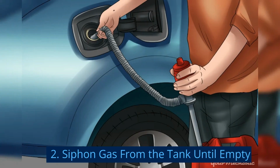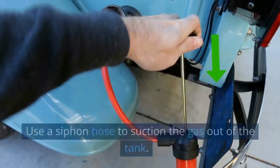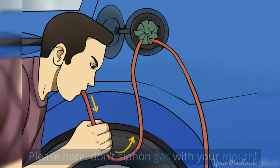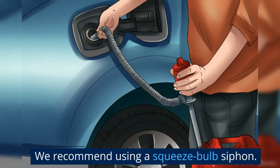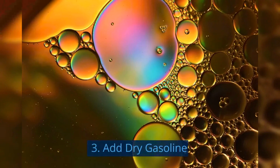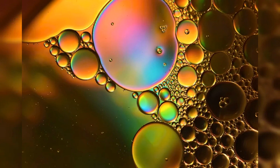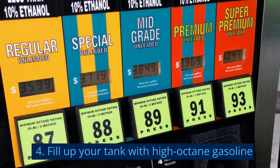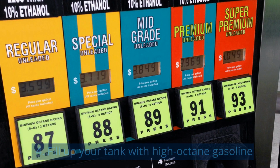2. Siphon gas from the tank until empty. Use a siphon hose to suction the gas out of the tank. Please note, don't siphon gas with your mouth. We recommend using a squeeze bulb siphon. 3. Add dry gasoline. This is an alcohol-based additive that helps treat gas tanks that have been contaminated. 4. Fill up your tank with high-octane gasoline.